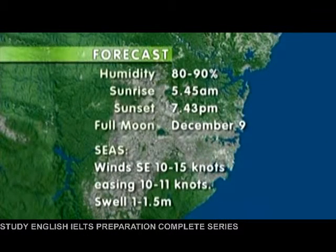For those interested in fishing and surfing, windy conditions will prevail all day, with winds gusting from the southeast from 10 to 15 knots, then easing to 10 to 11 knots by late afternoon.